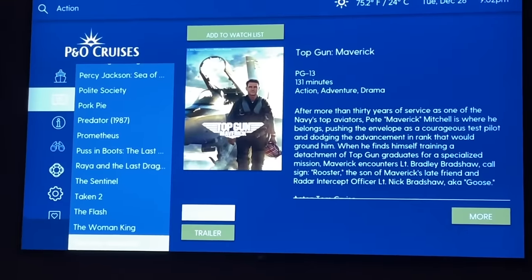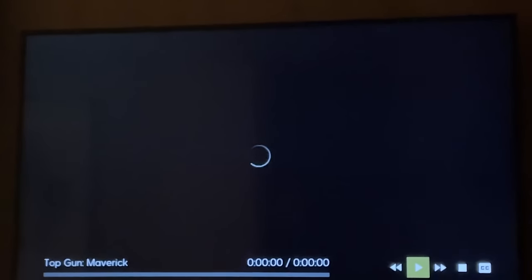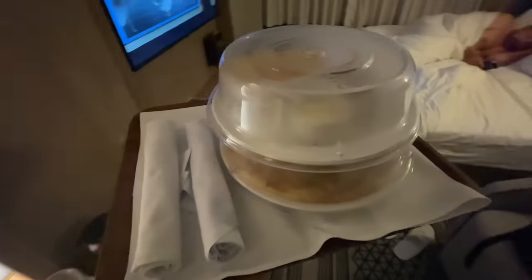I'm 21. I think I'm going to watch Top Gun Maverick. Not seen it yet. Ooh! There's a lot of film choices on here, actually, and you don't have to pay for any of them, unlike MSC. Oh, look what's arrived.